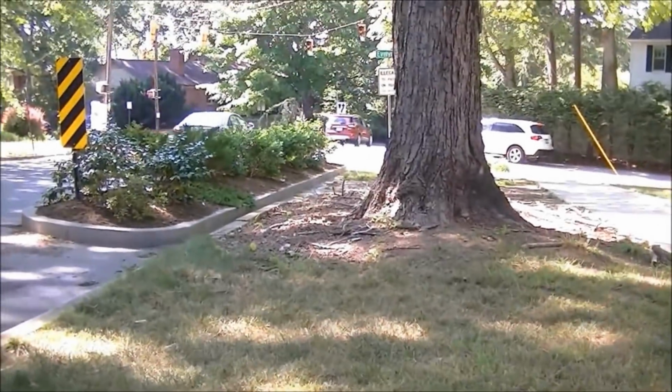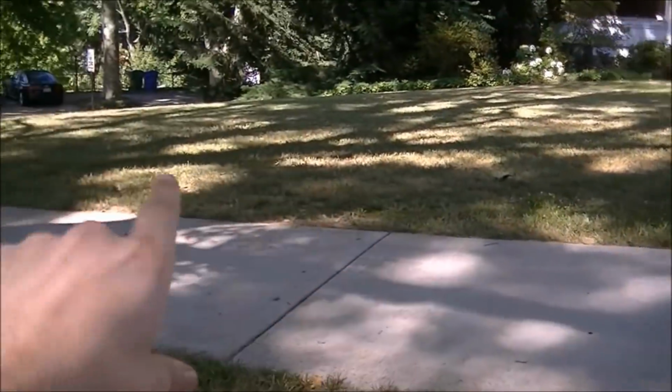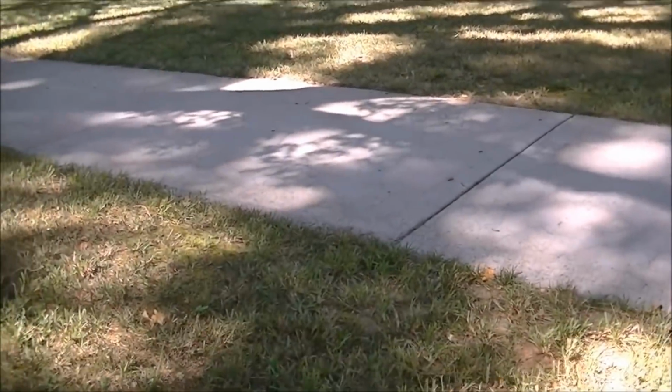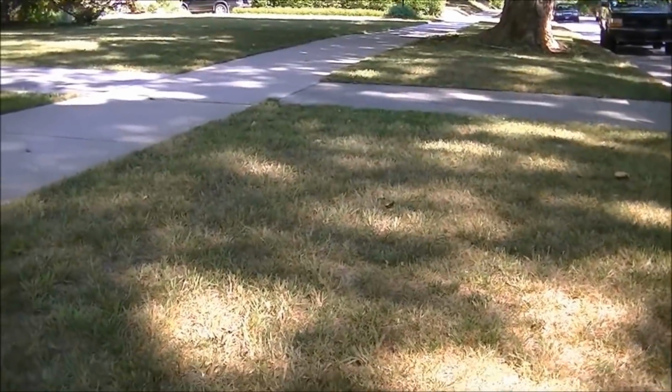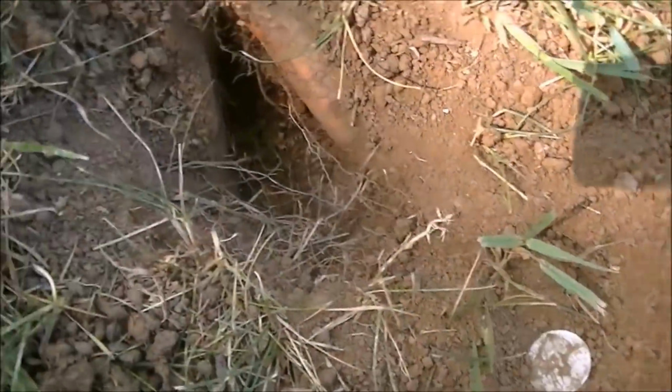Hey guys, I'm filming by this intersection, and I don't really care. There's a shot at the house for you, but anyway, I've been hunting around the yard there. I found a lot of wheat pennies. It's been slow going. It kind of dried up a little bit. I decided to hit the oversized sidewalk strips here, and I pulled a 1919 wheat penny right over here really deep. And I had a nice deep signal here, like 88. I thought it could be a really deep silver coin.